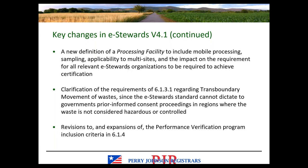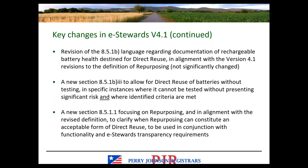Another key change includes revisions to and expansions of the performance verification program criteria to be included. So, things that need to be included in your performance verification program as the e-Stewards certified facility. And that can be found in section 6.1.4. Take a look at that section and make any necessary revisions to your existing performance verification program to help with your version 4.1 transition.